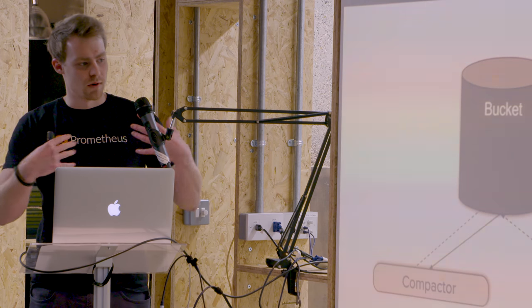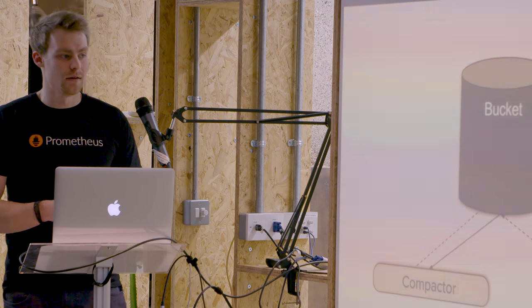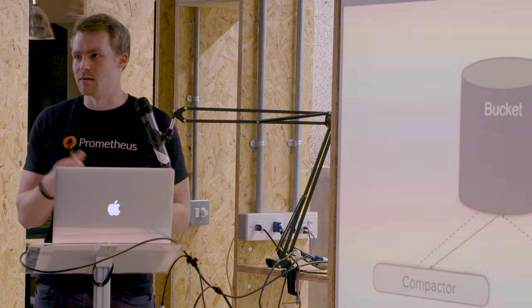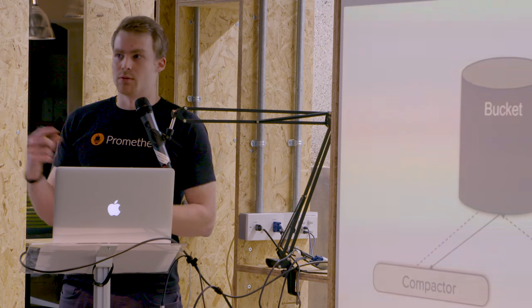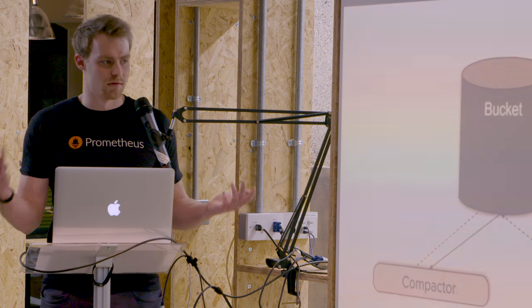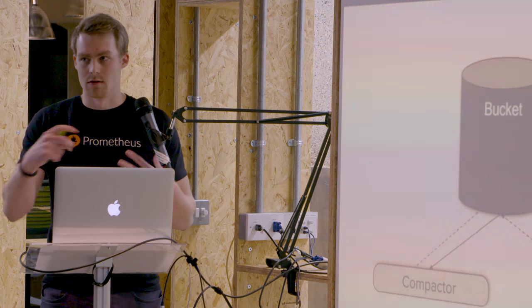And then it exposes itself as a store API provider to the query layer, which is just this horizontally scalable layer. It's really tiny. And the store node is basically a gateway to the bucket data and also just exposes itself as a store API provider. And they're all interconnected via a gossip protocol.